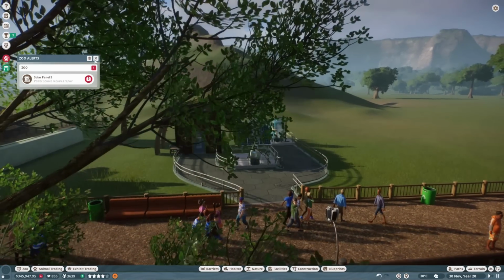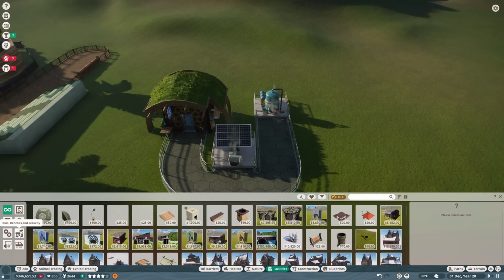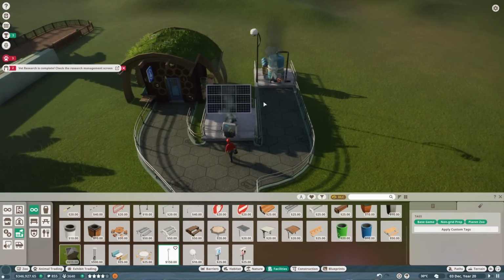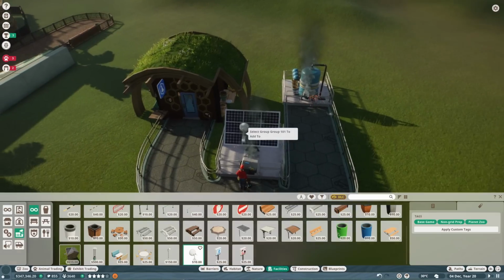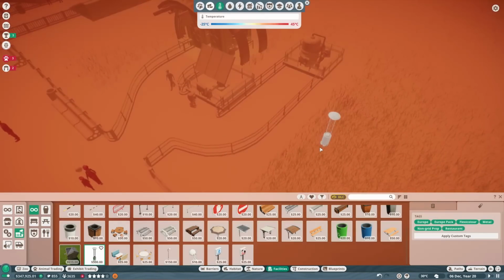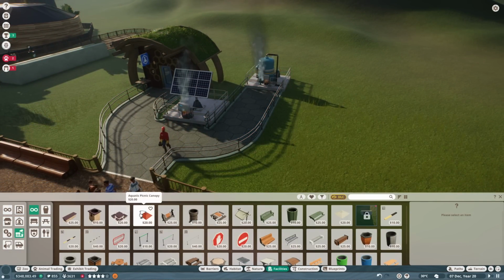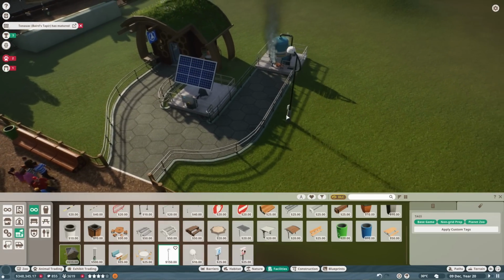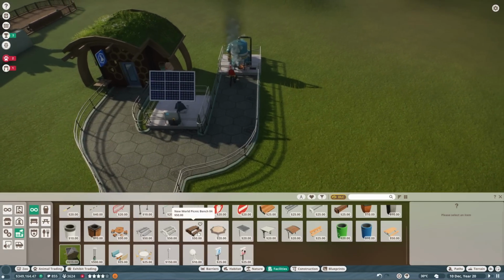We could probably do with some security as well, because that will stop these getting vandalized so much. It is in security here. You can add cameras, like a security post camera, which would just kind of keep an eye, or just add them to existing buildings. Oh, we've got the patio heater. I forgot about those. That's really cute. We haven't got a restaurant yet. Maybe we should do that at some point. But because he's getting vandalized quite a lot, I might just put a security post in here, just to kind of keep watch.